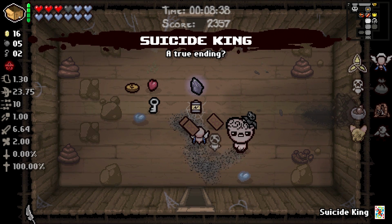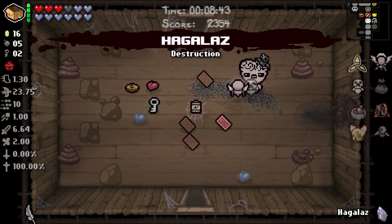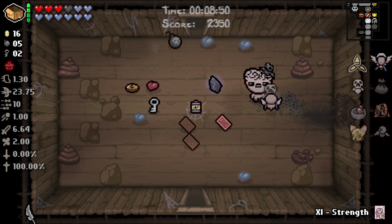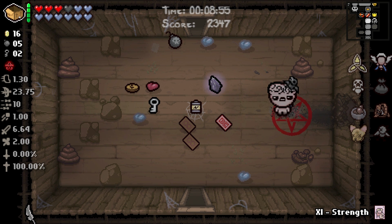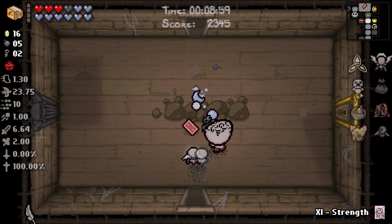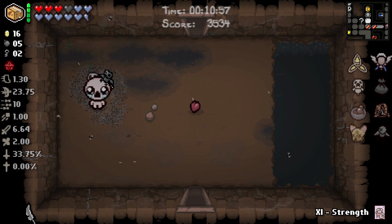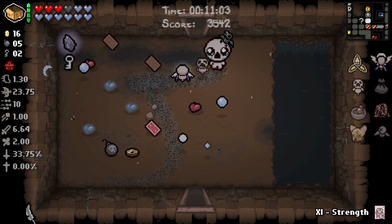Third on our list is an item with some interesting breaking and min-maxing potential in Moving Box. Moving Box is a 4-room charge active item in the shop pool, and it allows you to transport pickups between rooms or even floors easily. Here you can see we have a wealth of pickups on the floor, everything from cards and pennies to runes and hearts. We use the Moving Box and pack everything up, and when we've accumulated a charge, we can drop everything for ourselves.